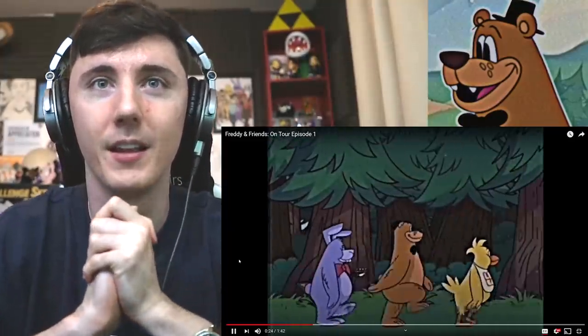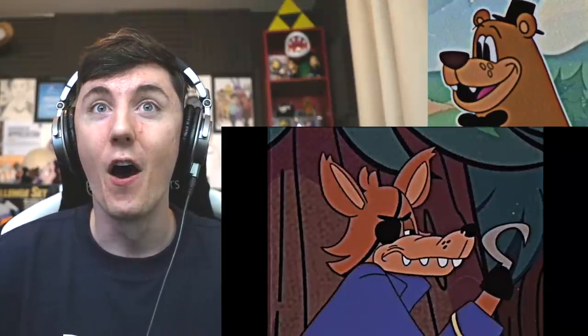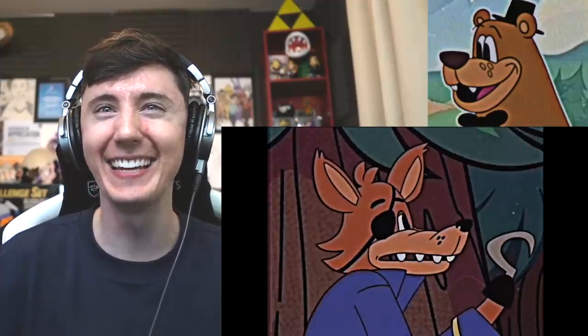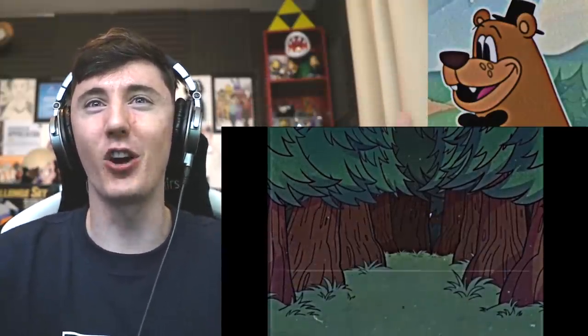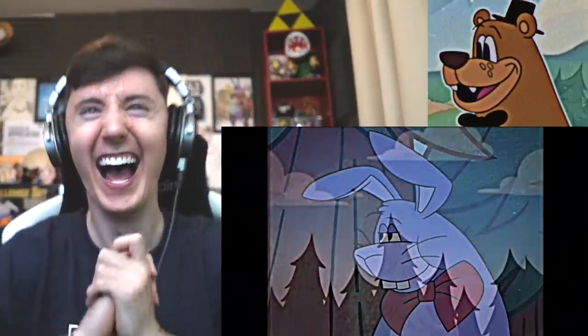Here we go. Yeah, literally Scooby-Doo. This is literally Scooby-Doo. Hello, Foxy. But scared of the hook. And now they're running away. And the fox is chasing them. Guys, this is literally Scooby-Doo, with the trees and everything and the doors. Guys, if you've watched Scooby-Doo, you know what I'm talking about. Oh, Bonnie's hiding in a plant. I don't see any more static anywhere. What the heck? Ripped off Foxy's mask. That's hilarious.